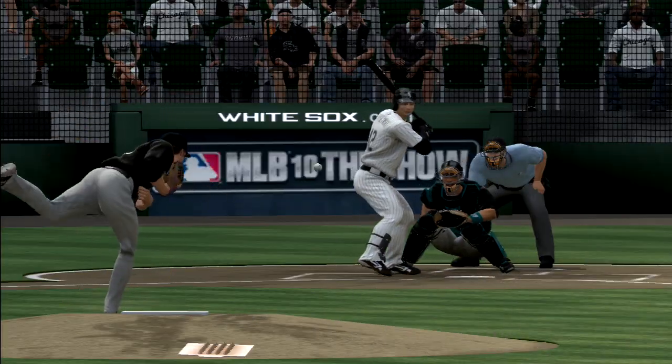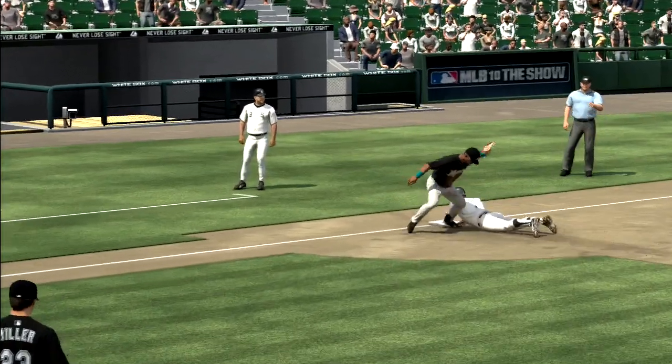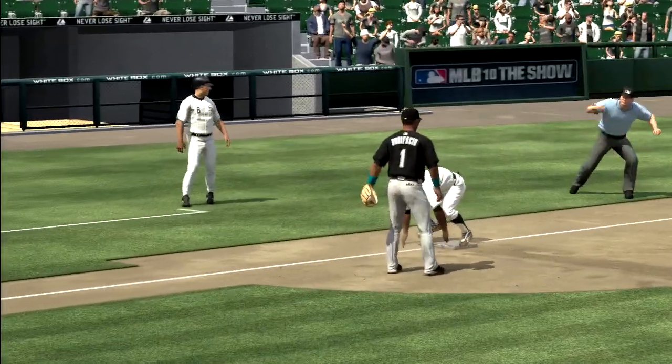Well, sometimes as a base runner, you think, man, he's not even paying attention to me at all. But that throw to third is a much shorter one for a catcher, and they've got him dead to rights here.